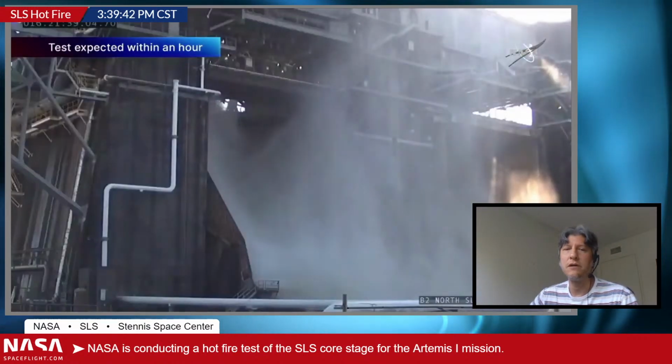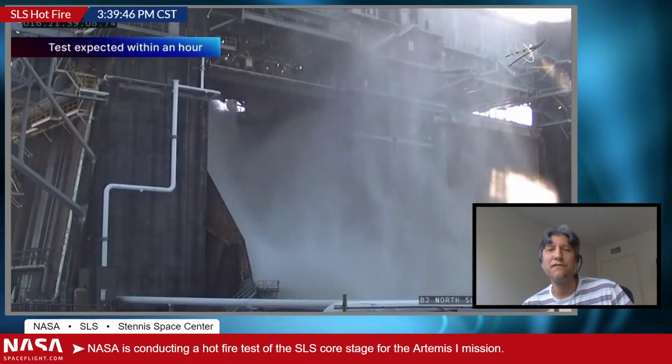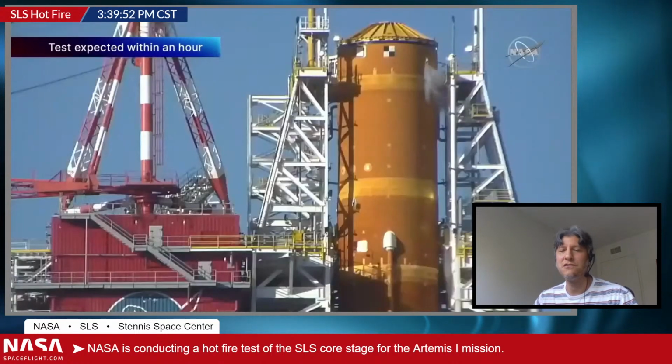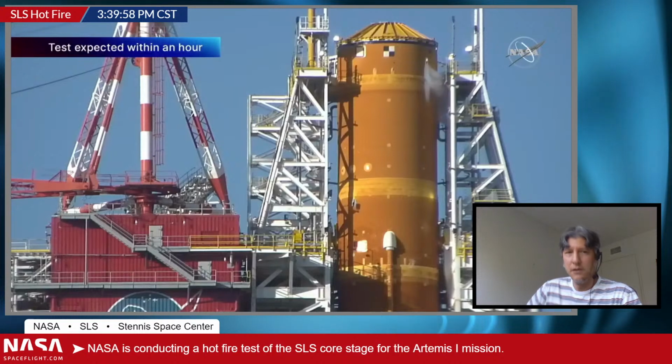So we were talking earlier about, well, what happens if the test doesn't run for the entire 8 minutes? The stage has to work for the whole 8 minutes, and then this water deluge that you're seeing, the flame bucket deluge there in that last shot, but there will also be that acoustic ring.